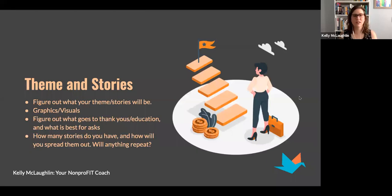So then you're going to build out the theme and the stories. Figure out what your theme and stories are going to be. What does that look like? Is it one person's story you're going to tell a bunch of different ways? Is it a bunch of stories? What are the graphics and visuals that you need to create? Figure out what goes into the thank you and education, and what is best for asks.